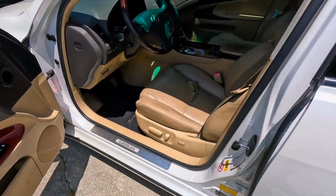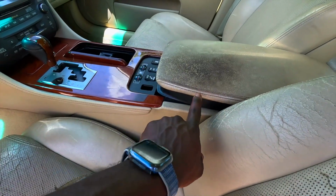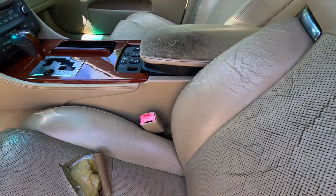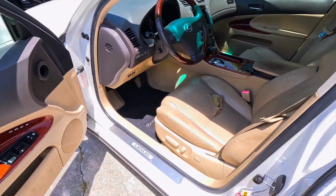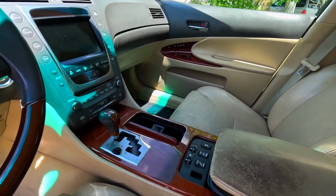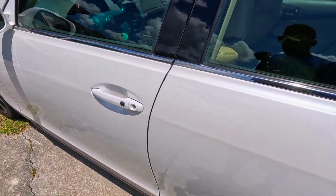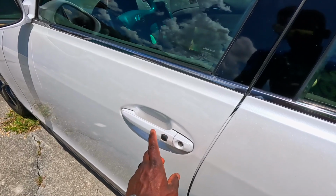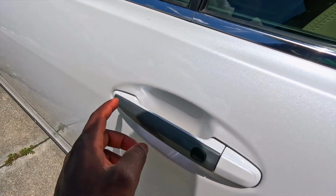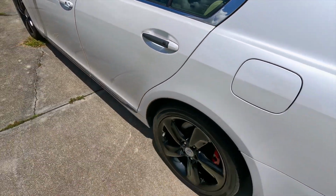Let me open the door, and as you can see, that's the interior. The first thing you're going to see is this right here and that right there. I don't understand how people let this happen to a car. It just doesn't make any sense to me, but it is what it is. So that's the interior, that's the door, the steering wheel and passenger seat, and this is the back right there. One thing about this car, you can lock the doors here up front and the rear as well. And this one is black for some reason. I think they had some kind of vinyl wrap on here. Now it's like, I don't even know, but it is what it is.